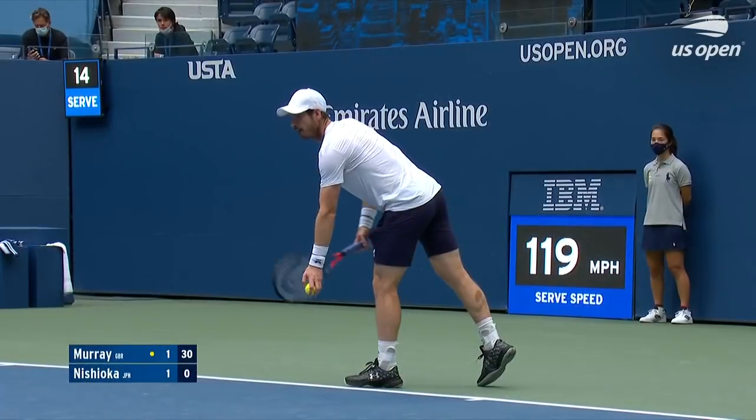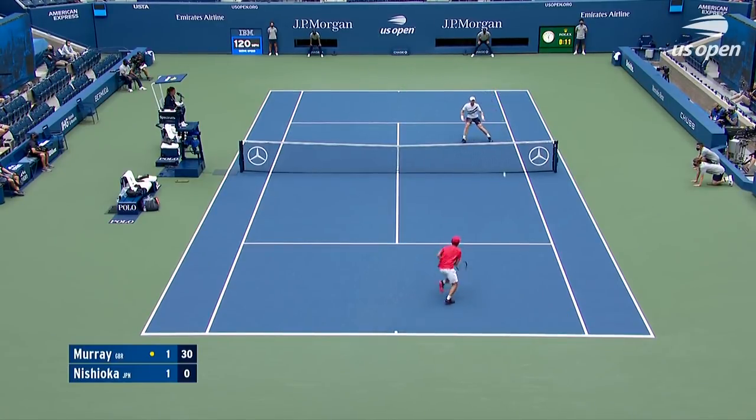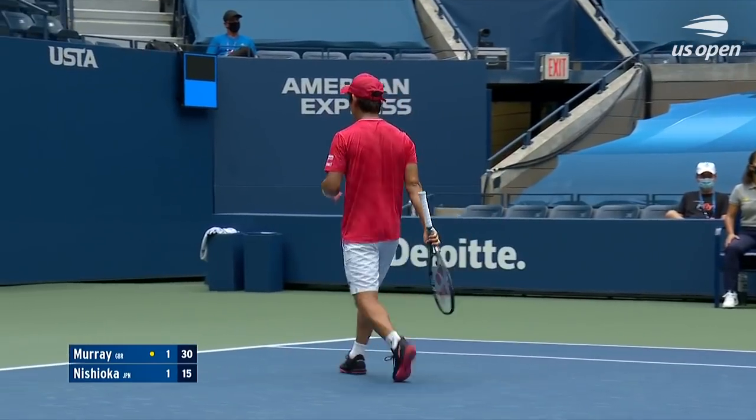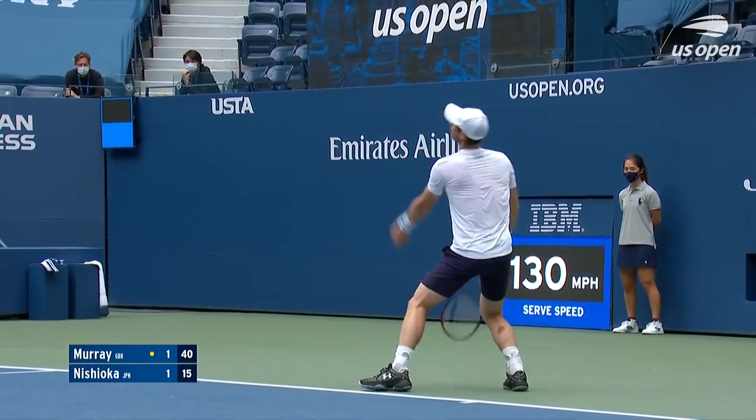Decent game. Potential second round opponent, the winner of this one. He's second on 17 today. Nice, good speed up the court. Not that he particularly needed it on that occasion, but if you're going to play the drop shot, it's got to be good against this guy whenever possible.